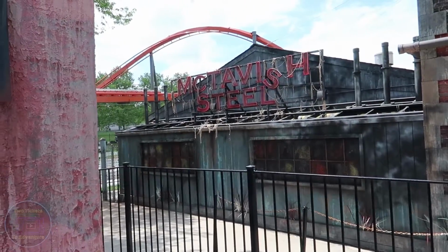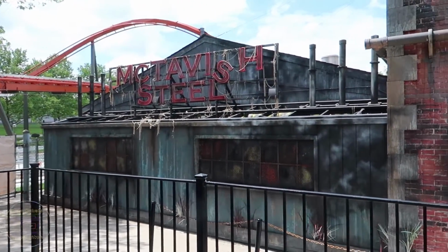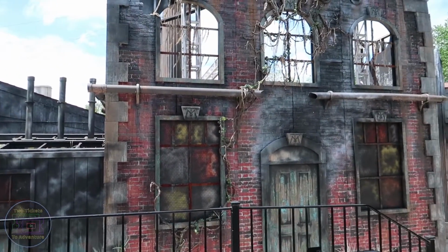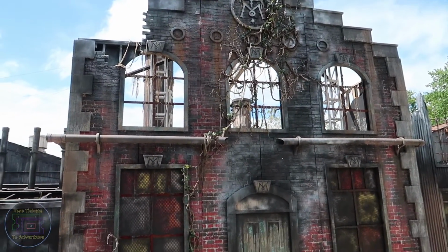Absolutely. And as I mentioned when I was talking about the music and the theming back here, it's very reminiscent of Haunt, the Halloween event. Back here behind the roller coaster and the restrooms, this is going to be their new haunt for this year for their Halloween event Haunt. This is McTavish's Steel Mill, and you get to walk through it during that time. We are excited to come back in October or in the fall and do Haunt here at Dorney Park this year. We have plans to do it, and hopefully we'll be able to do this Haunt very soon.